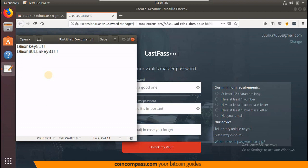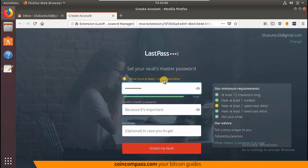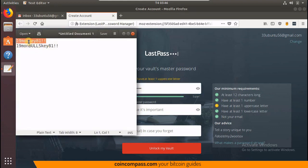But build on it day by day, and you might find after a week or after a couple of weeks that actually you've got a pretty long, memorable, secure passphrase that you use day in, day out, and that's the only passphrase you ever need for the rest of your life. So we've got our password, and it's not super secure, but for day one it's pretty good because remember we're going to add to it. And as I put it in, it reminded me that I need an uppercase letter, so we can have the K as our uppercase.